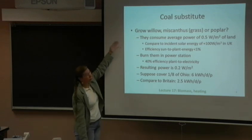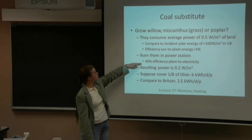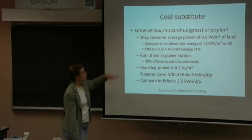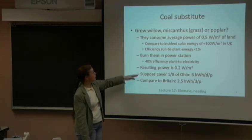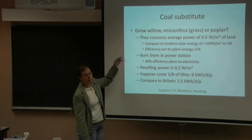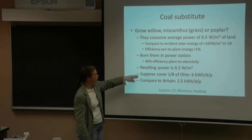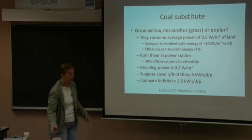Well, you take those things, you grow them because the sunlight's free, you burn them in a power station, you have 40% efficiency plant to electricity. So the resulting power is 0.2 watts per square meter. And then looking at Ohio, if we said we cover 1/8 of Ohio, because we had solar panels and windmills on parts of the other, in our houses, parts of Ohio, we end up with 6 kilowatt hours per day per person in Ohio.